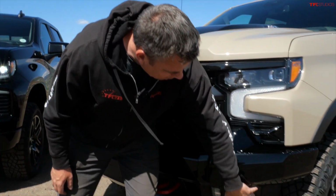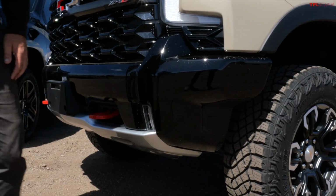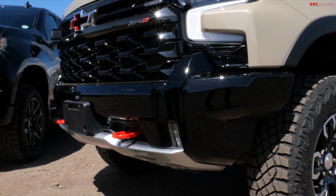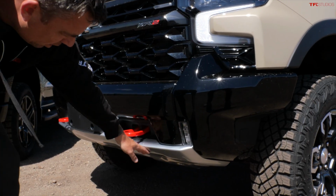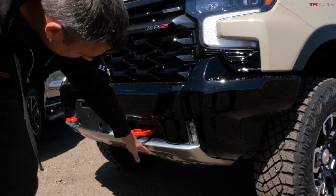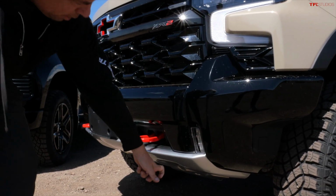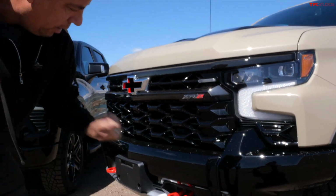While we're here in the front, before we go inside, the ZR2 differentiates itself, well, first of all, the bumper design. If you look down here, it's cut out. Its approach angle is a little bit better. In the ZR2 case, it's about 31.8 degrees of approach. And of course, the skid plate design is a little bit different. It kind of starts here. Yep. By the way, steel bumper, really sturdy, and the skid plate goes underneath there.